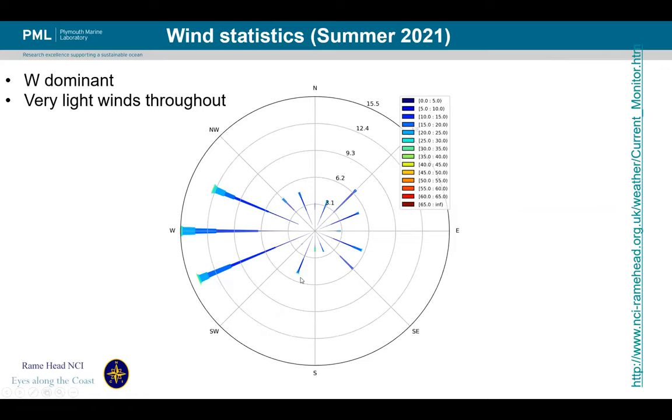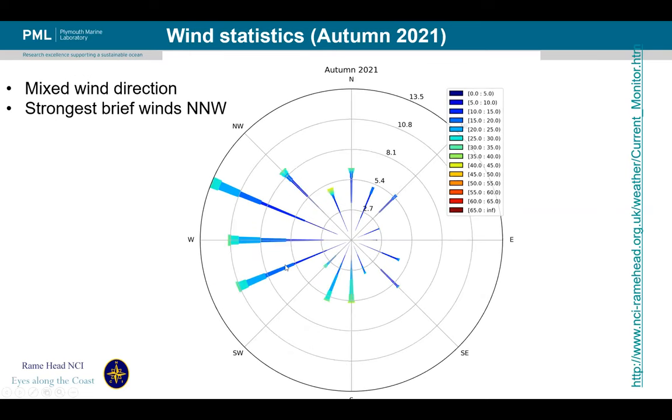Then going through into summer, as you'd expect, the summer is much calmer, much less in the way of gales. Pretty much, again, there's a dominance of the westerly wind type, but very light winds throughout. Light and variable winds, I would say, is the best way of describing summer 2021. And then they're very much a mixed wind direction in autumn 2021. And I'd just like to draw your attention to this, that the strongest winds in this period, unusually, were north-northwesterly. So I'm guessing this is the fingerprint of Storm Arwen. We'll talk a little bit about that one in a moment.